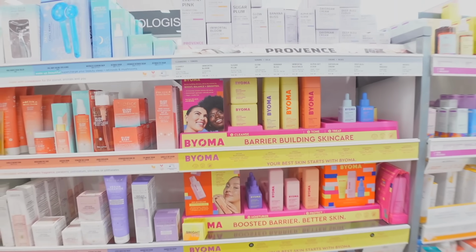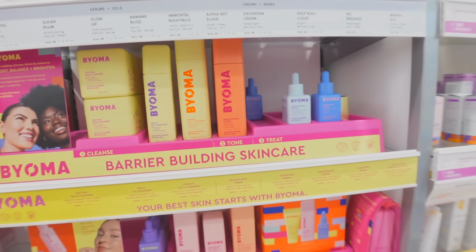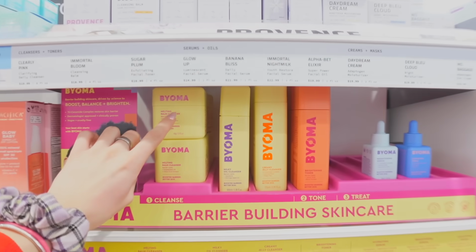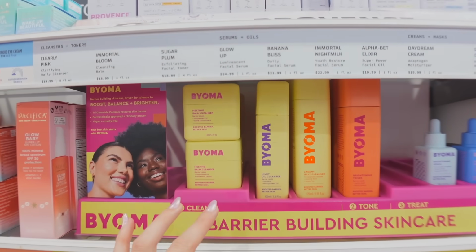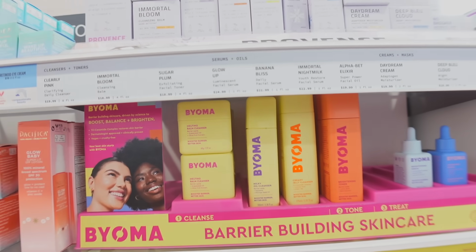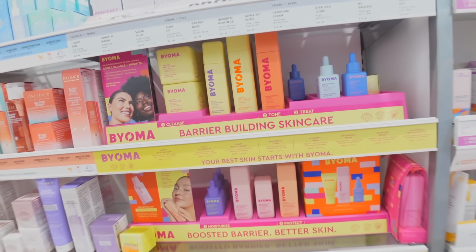So we have about $10, maybe $15 left to spend, and Bioma has been popping off a lot more recently. I've seen so many more people talk about them. I've personally only tried the Melting Balm Cleanser, and I think that's it. I do really enjoy this. This feels very relaxing for my skin, and it actually does help boost the skin barrier as well, which is really nice. But I don't really know what else I'd want to try. Everything is around $20, so I feel like I would be pushing it a little bit with the $100 budget.